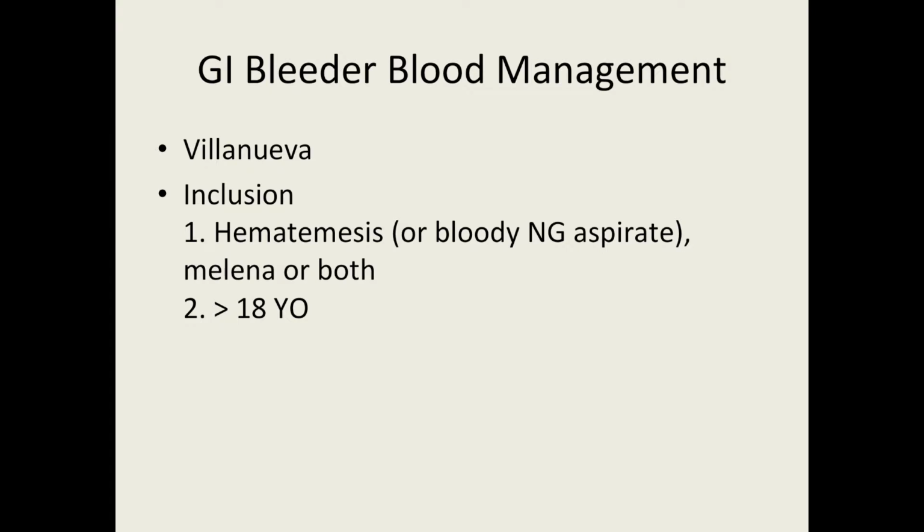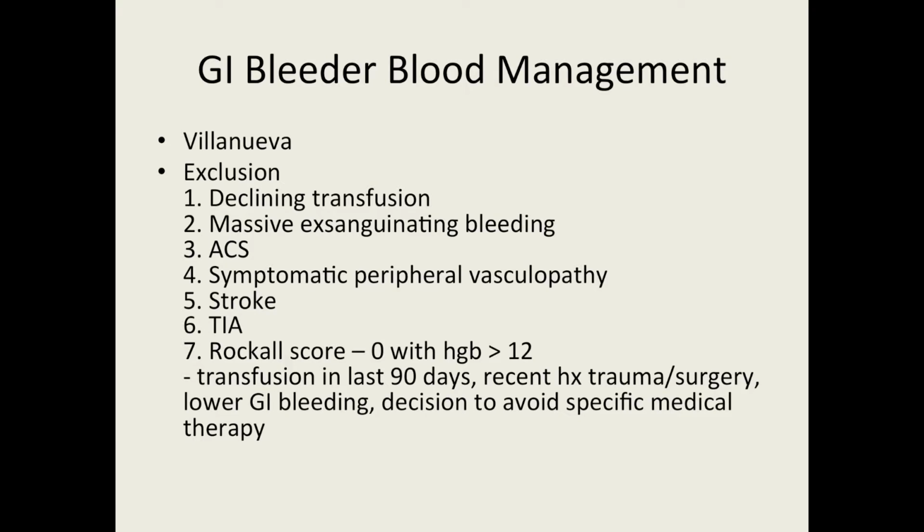So Villanueva. So a very important trial that we heard about earlier today. And, you know, I like trials where it's pretty clear. There's bleeding, and with GI bleeding, it's pretty good. You can see it, or in the case of melanoma, you can smell it. So you know what's going on.